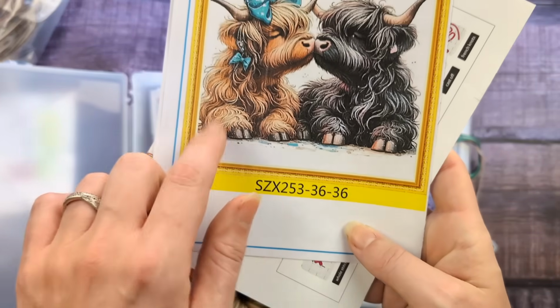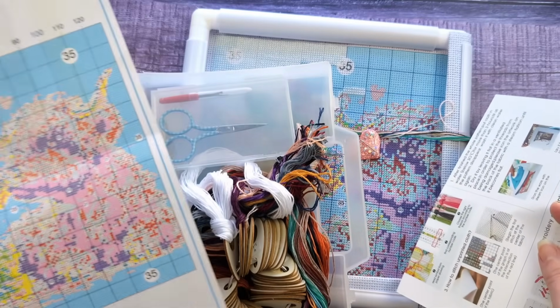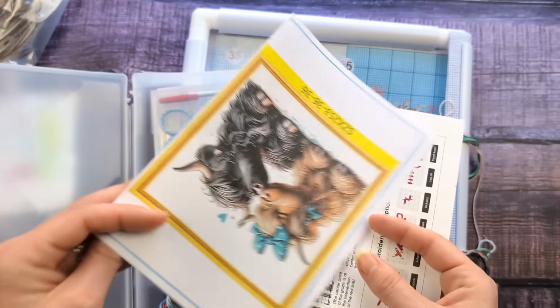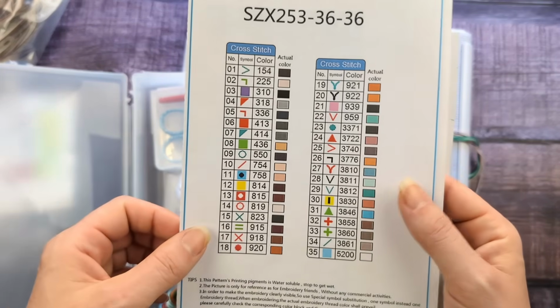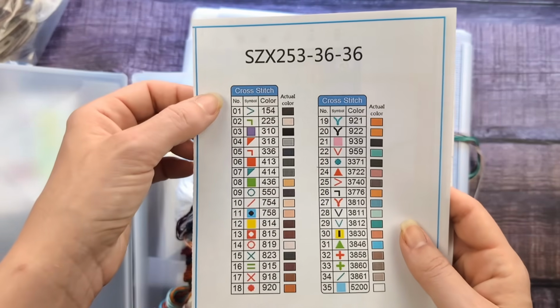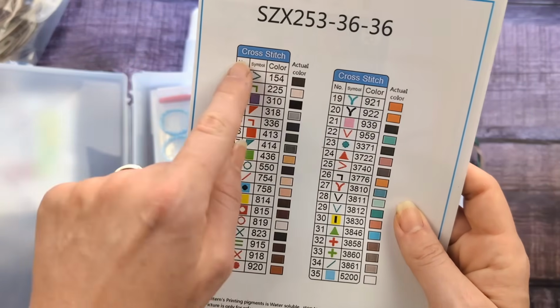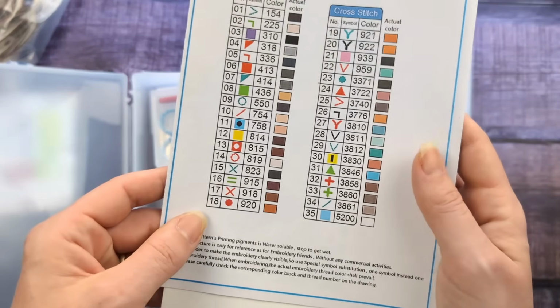This is from Amazon, this one. So you'll get your picture. You will get your printed pattern on a sheet as well as on your canvas, so that you can compare and check. You will get your legend, like with your diamond paintings, and they will always say this is a full cross stitch kit, so they'll tell you the stitches and they're usually separated. So this says cross stitch and cross stitch, which means it's all cross stitch on this kit. There are no half stitches, part stitches, or lining.